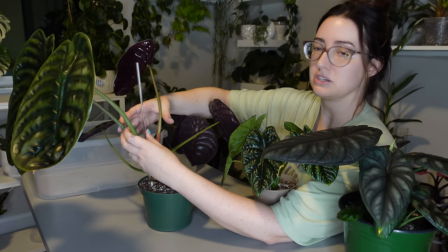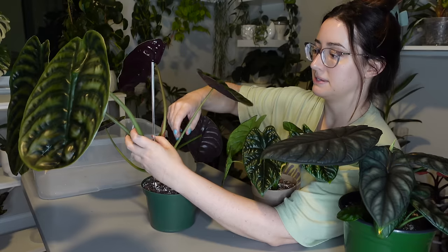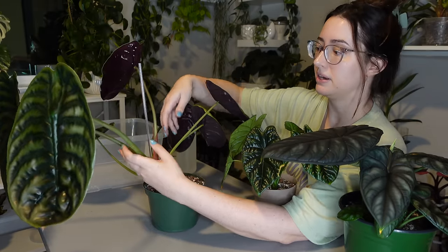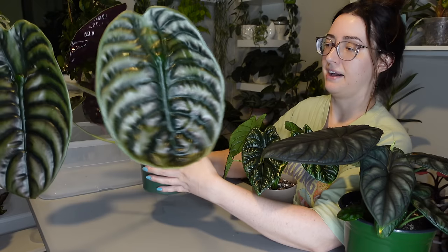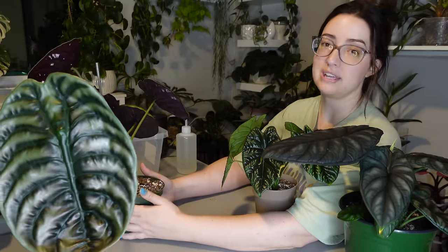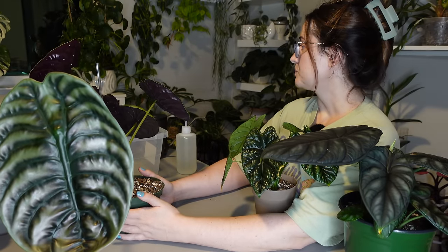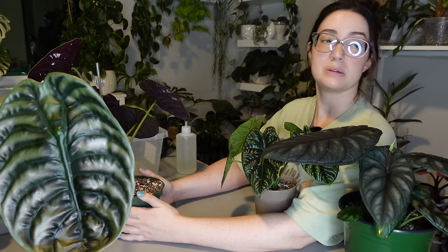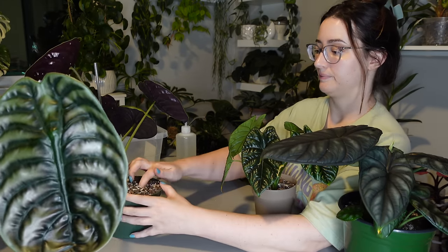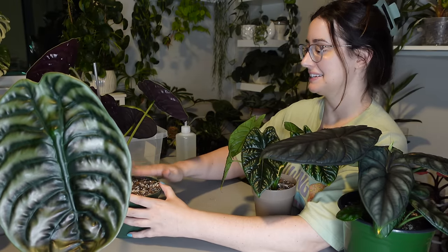I'm thinking about doing a quick little tie up of some of the stems so that it's a little bit more close together. It's just fanned out in all directions. It's so wide. It really has outgrown that spot down here. I don't really have anywhere else to put this alocasia right now, so yeah, it definitely needs a bigger home.